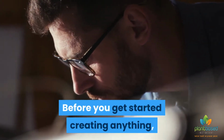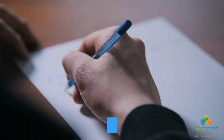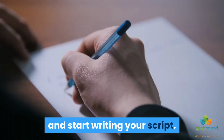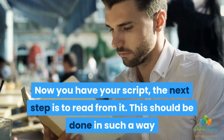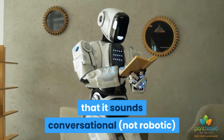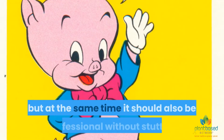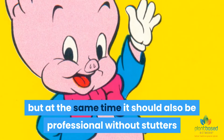Before you get started creating anything, you need to know what it is you're going to create and start writing your script. Now you have your script. The next step is to read from it. This should be done in such a way that sounds conversational, not robotic, but at the same time, it should also be professional without stutters or filler words.